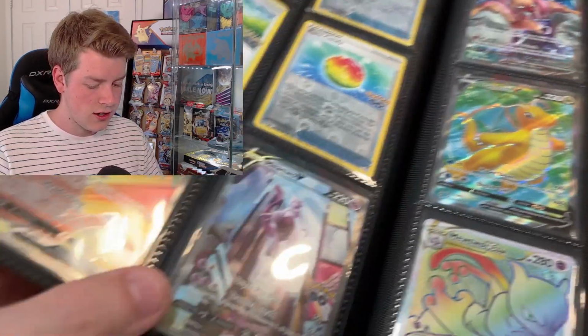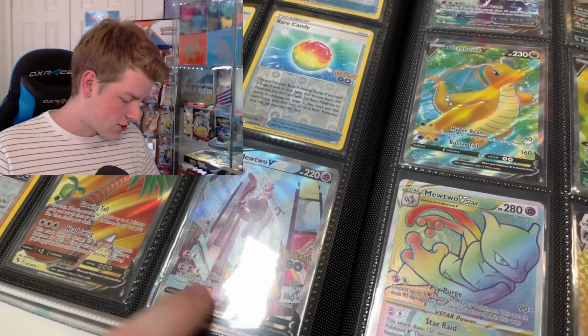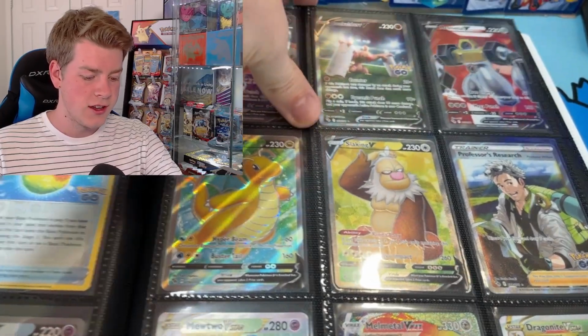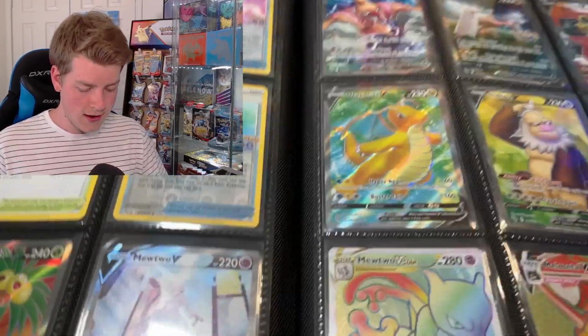But when you take a look at the chase cards for the set, like the Mewtwo V with the alternate art, the skyscraper artwork, and then you have the rainbow Mewtwo V star, you have this Conkeldurr, which is very cheap for an alternate art as well. These cards have just tanked in price because there's so much product out there.